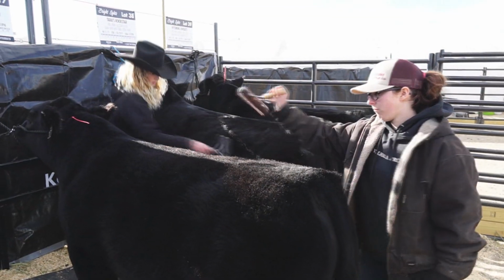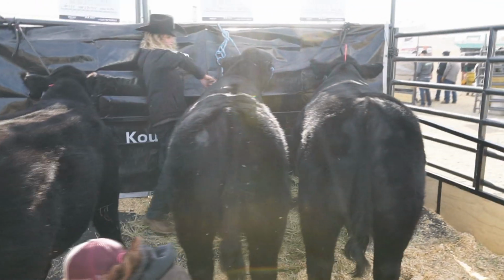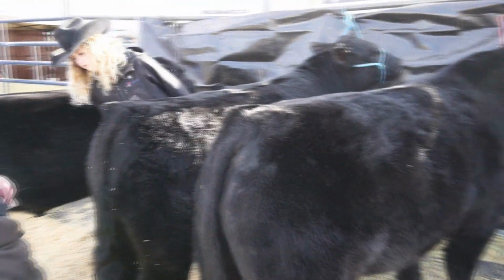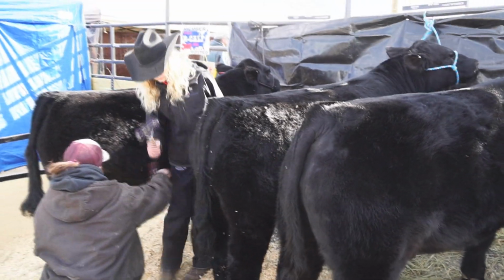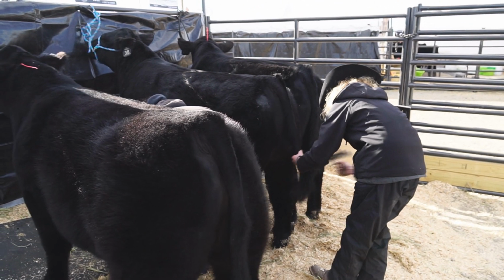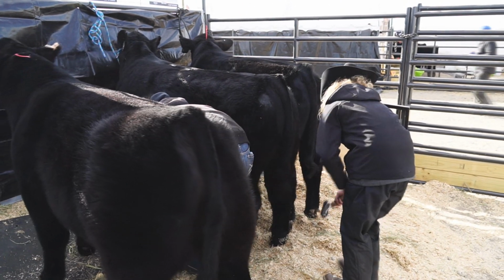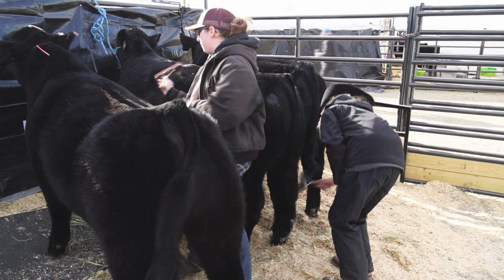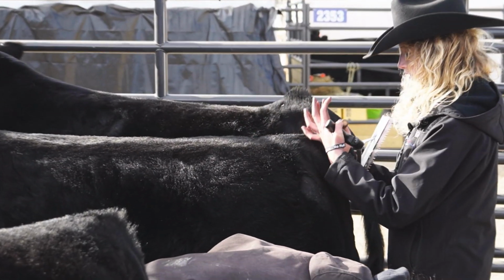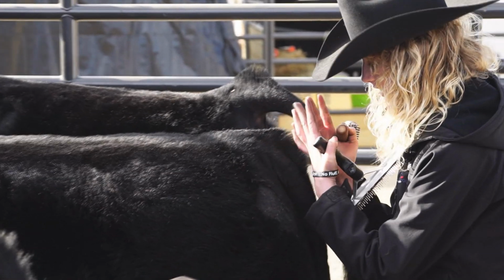So every time they lay down and then got back up, we had to brush them off and get them ready because buyers were coming in and out all day long. I really like working with the tail heads and stuff, so you can only see me doing that.